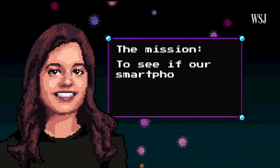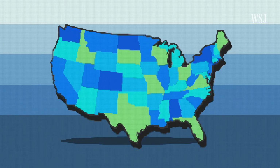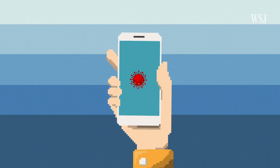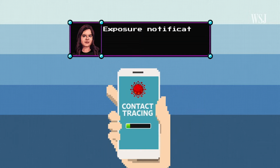The mission? To see if our smartphones can help us slow the spread of coronavirus once we can finally leave the house again. Yeah, I've been stuck at home for too long playing video games. But the best way to understand the complicated world of contact tracing? With a controller.